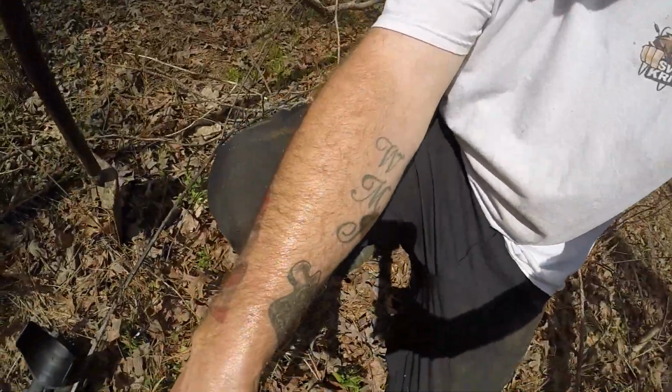Man, I tell you, it is freaking hot out here. I mean, you can see the sweat running off of my head. Look at my arms, my arms are drenched. It is 82 degrees in North Carolina in the middle of March. It's like July hot right now.